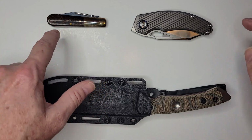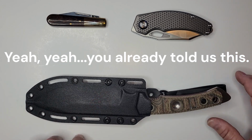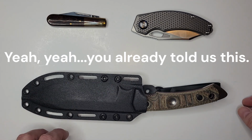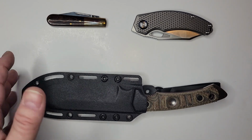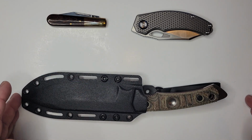I do slip joints, I do folders with action on bearings and washers, and I do fixed blades. And you won't find a lot of channels that really do balance that out. I do find that mine does for the most part. So, some years we have the final 5. This is just the final 3.